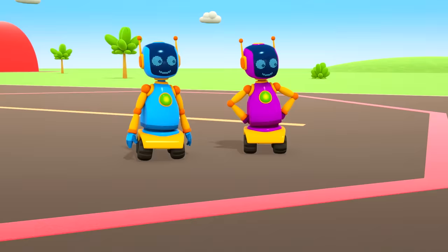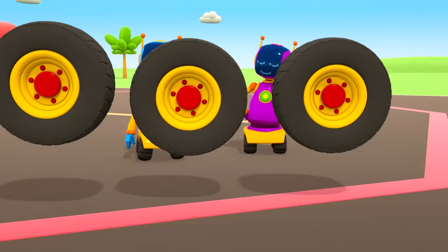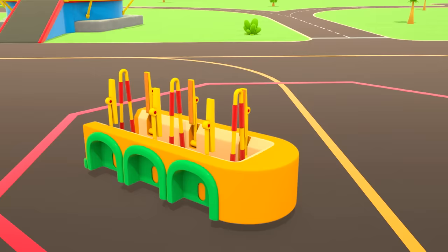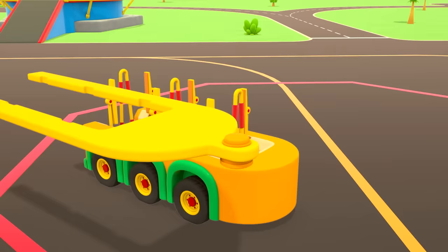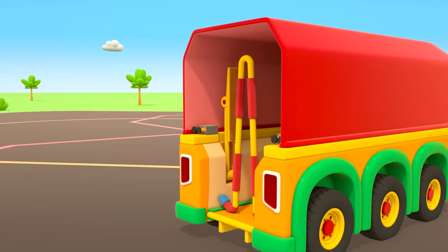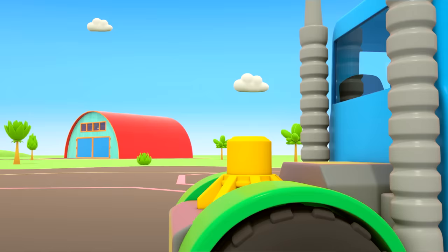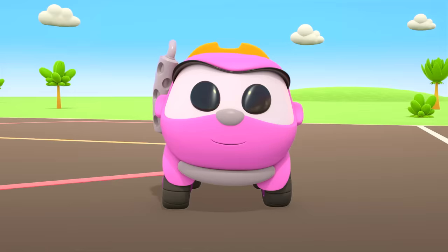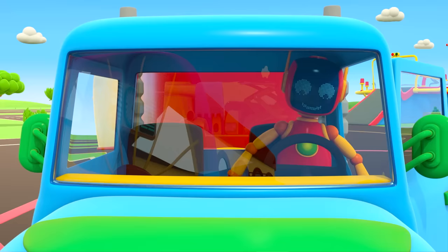Wonderful! These are the trailer's wheels. There are six of them in total. Three on one side, and three on the other. We add a roof to the trailer, and add some doors. It looks like a big container that we're fixing to the front part. All done! Let's go and get the glass! The robot is going to drive the glass truck. Let's go!